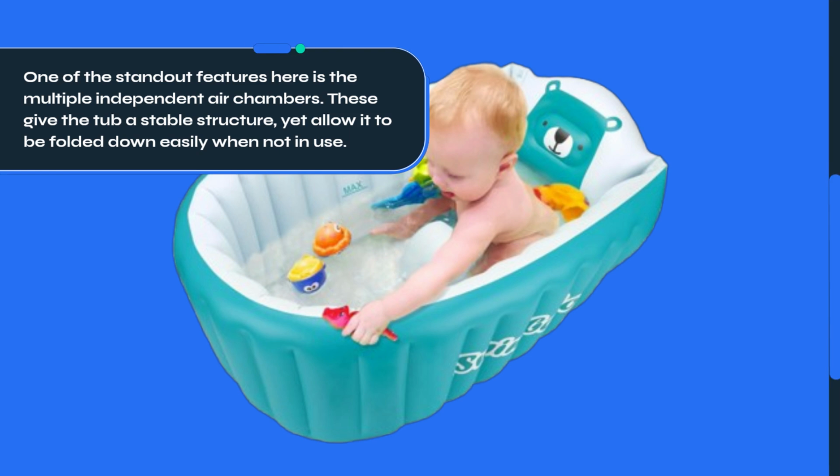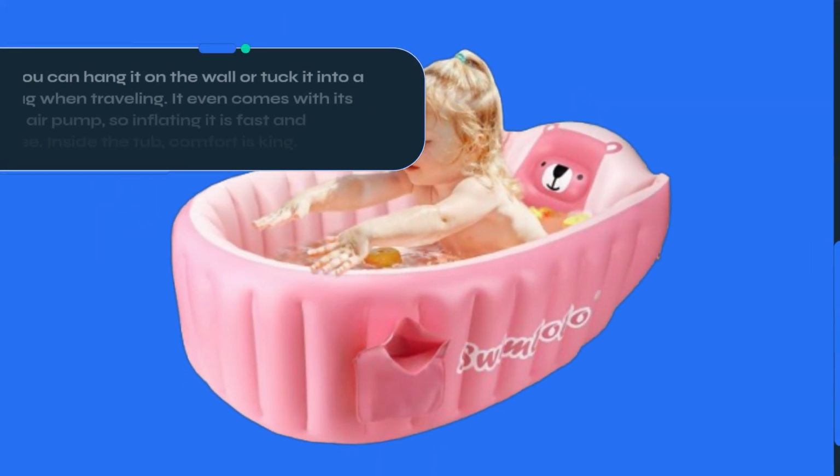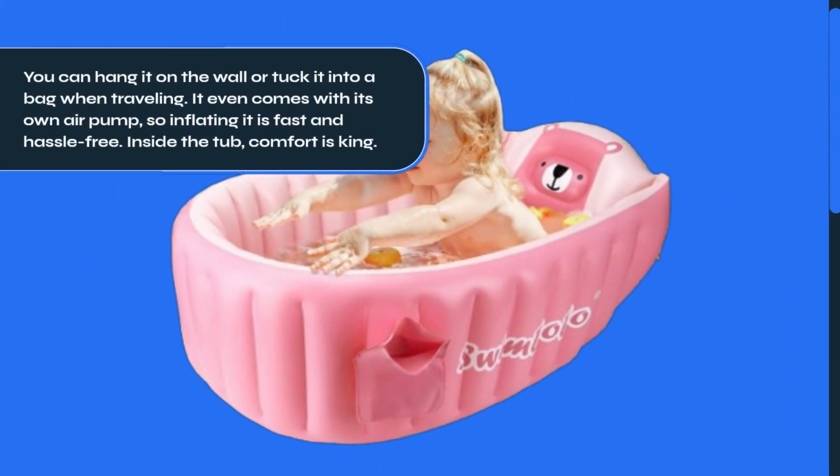One of the standout features here is the multiple independent air chambers. These give the tub a stable structure, yet allow it to be folded down easily when not in use. You can hang it on the wall or tuck it into a bag when traveling. It even comes with its own air pump, so inflating it is fast and hassle-free.